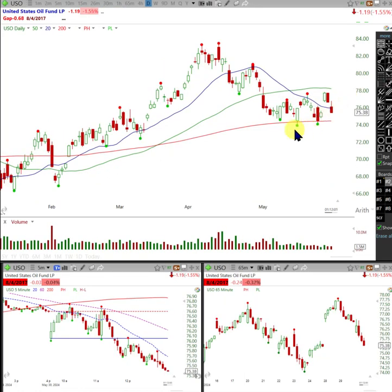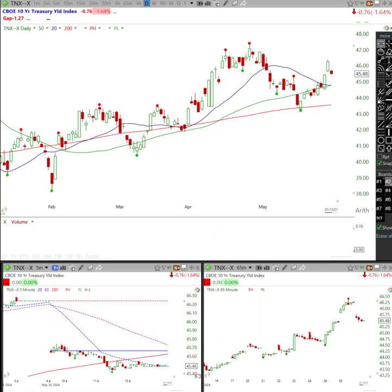Oil has just been all over the place. It came down here, looked like it was going to go down. It came back up, hit the pivot high, and back down again. It's in the middle of the range. We don't know where that's going to go. Interest rates had moved up.